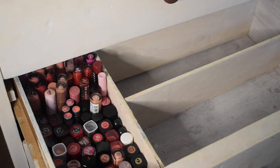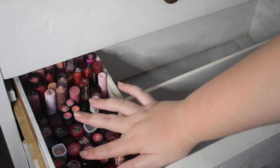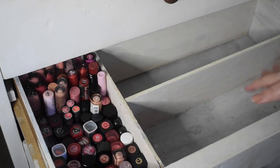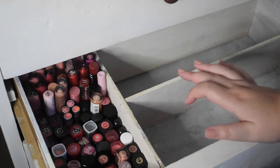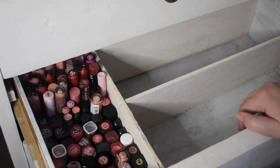But as you can see, I finished all of my lipsticks. All my lipsticks are now jam-packed, that's a bit messy, in here, because they were just kind of rolling around and I wanted them more packed in there so I can just reach in and grab it. I can't really see the colors, but I know what colors I have in each brand.